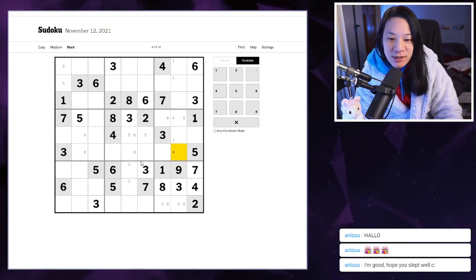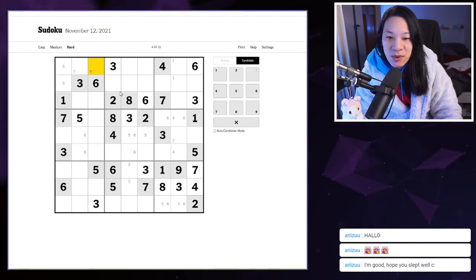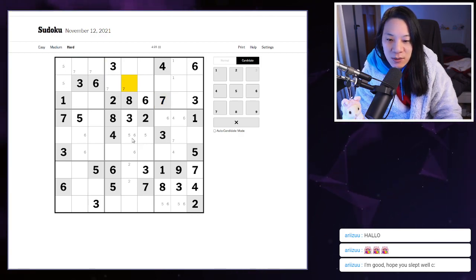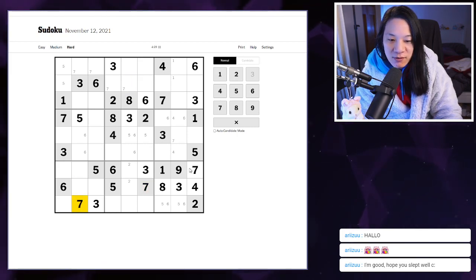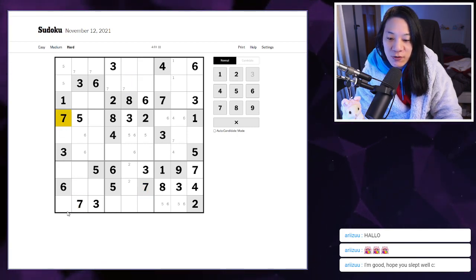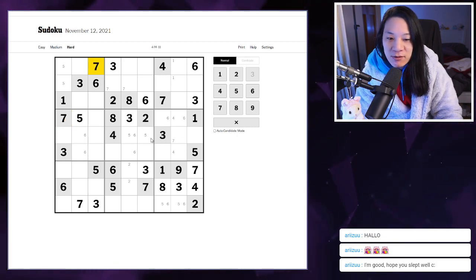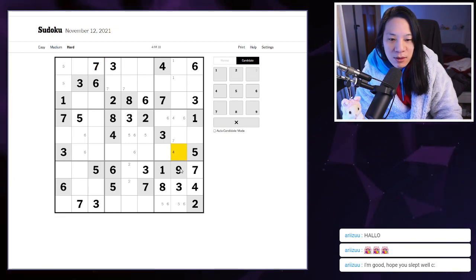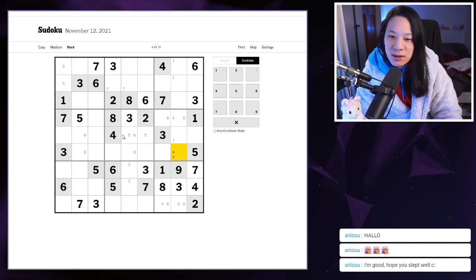We can move on to the 7s now. So anything interesting going on with the 7s? Yes, I have a pointing pair of 7s there, which unlocks another pair of 7s here. Pointing pair of 7s here. Oh no, I've got a 7 actually unlocked due to these three 7s. So that unlocks another 7 over here. 7, 7, 7, 7, 7. Hey, that should be a 7. My pencil just kind of disappeared. Did not like.